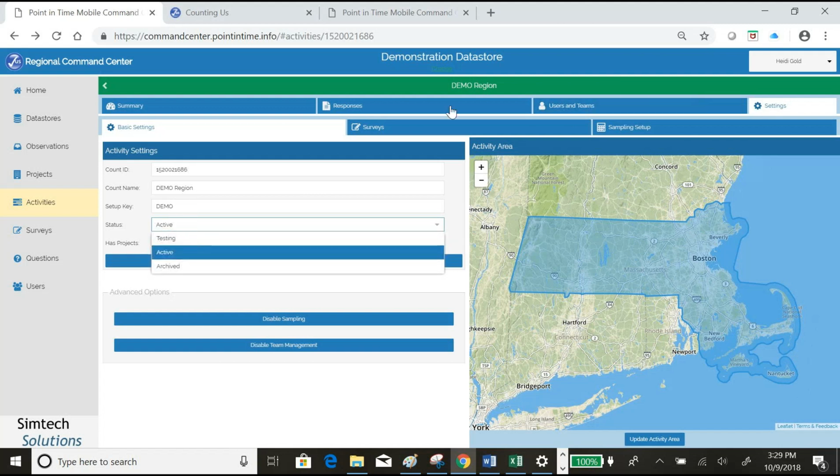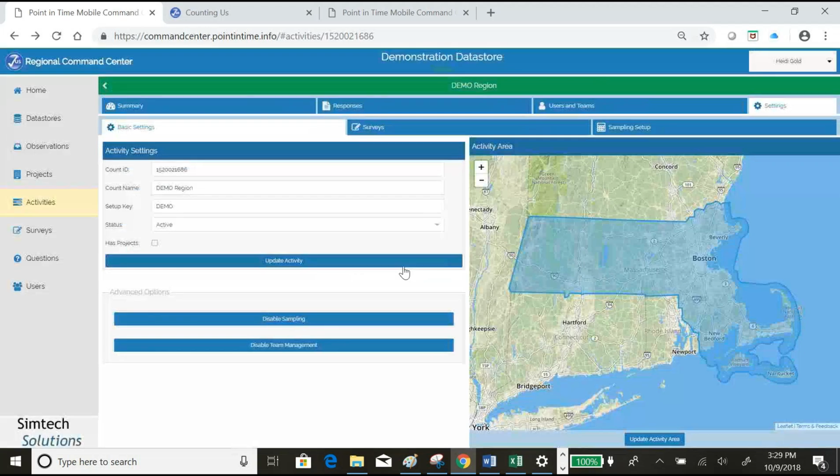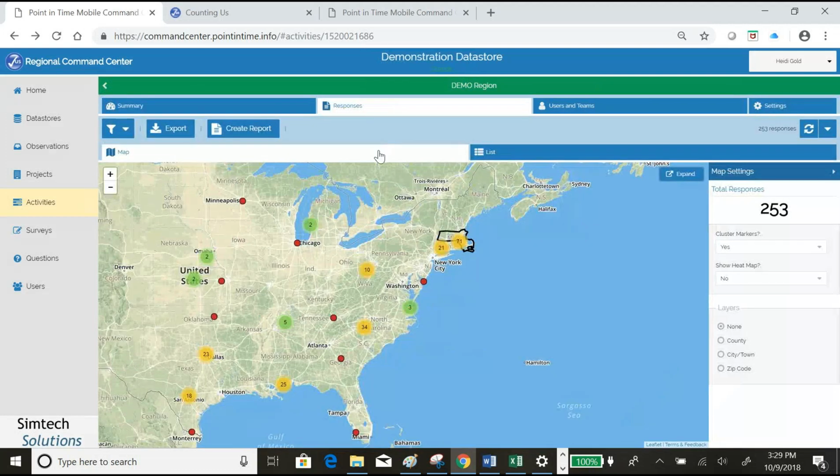As folks are working in Counting Us, if the activity is in a testing phase, those surveys don't get added into the report. So people can test and train away, and then when it's go time, the administrator will make it active.